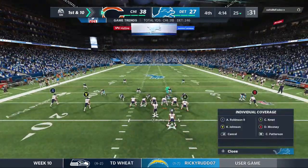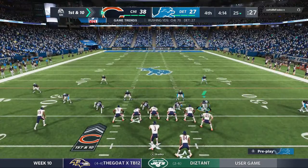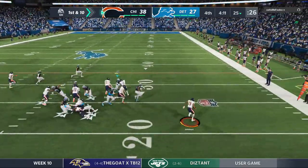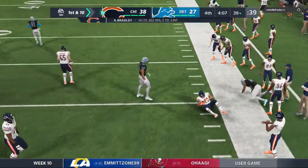The Bears offense ready to go for their next drive. And the pick six we just saw makes things a little more interesting. Still, though, a two-possession game as they control their destiny in this fourth quarter. Now a good running play here to start the drive.